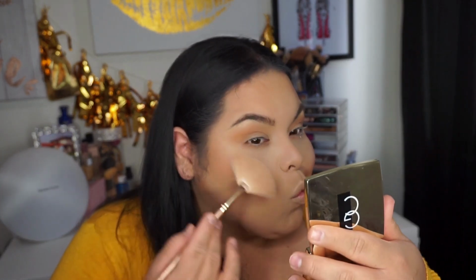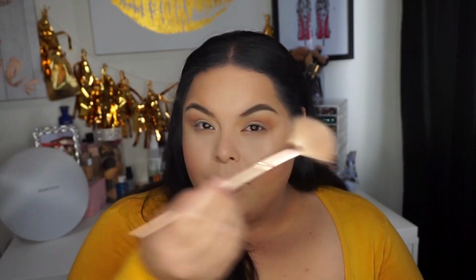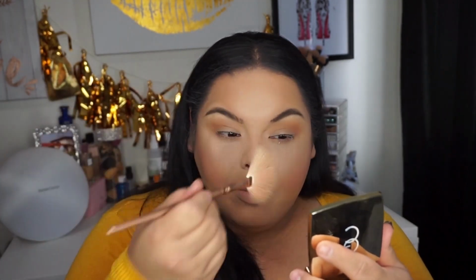And what I love about it is that it's not chalky or anything, so I just apply it to the highest points of my face because I just want to be extra glowy. I love being extra glowy for spring, for summer. I just look more put together, more awake with some highlighter on.